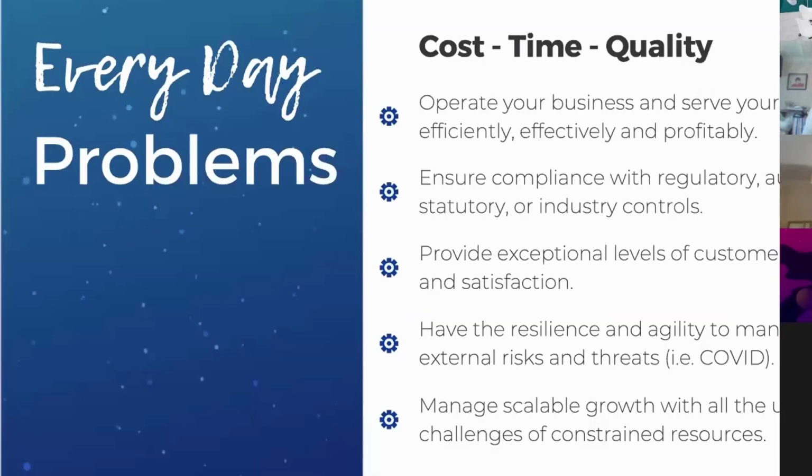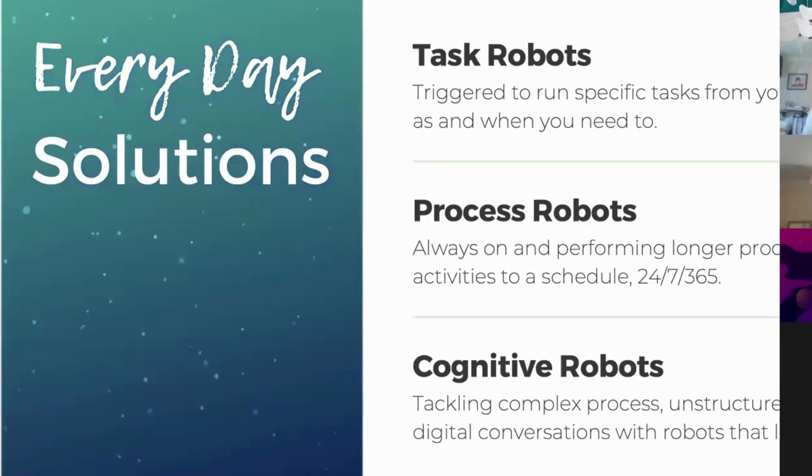In a nutshell, we build the automated enterprise, and we do this by first understanding everyday business problems and pain points that our customers face, which we can ultimately trace back to cost, time, and quality, and back to being able to effectively and profitably operate in a controlled manner with satisfied customers and enough agility and resilience to weather threats like COVID and to manage growth. And so we build everyday robotic solutions to help manage simple tasks, end-to-end processes, and more cognitive activities that involve more complex data and interactions. And those help overcome those everyday challenges.